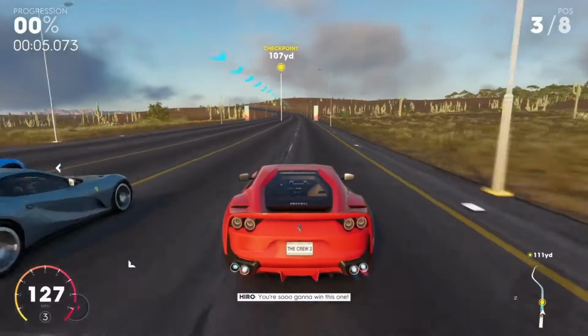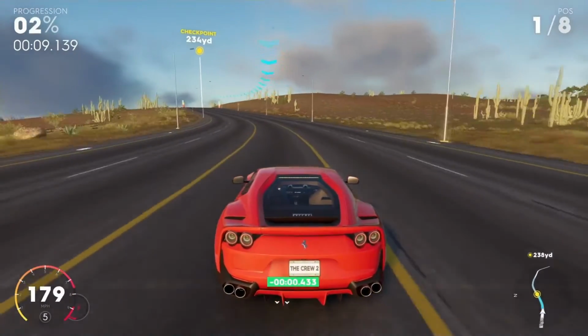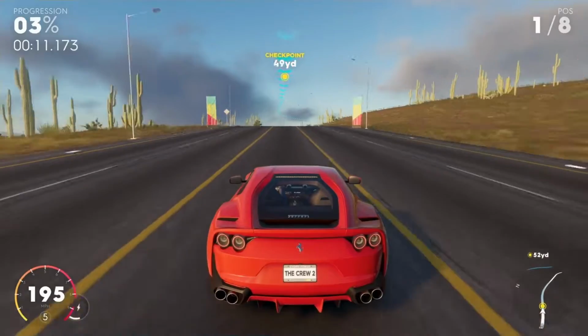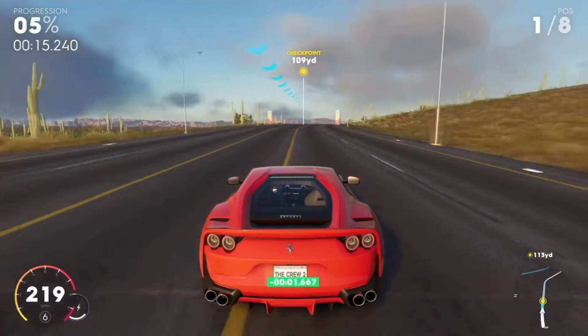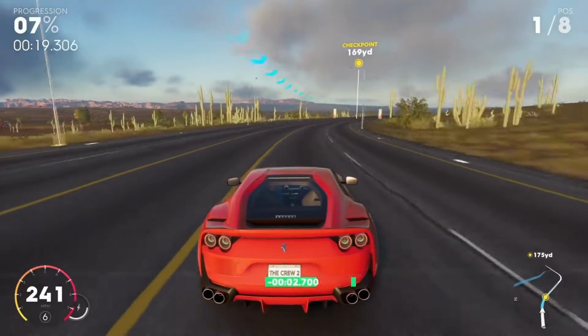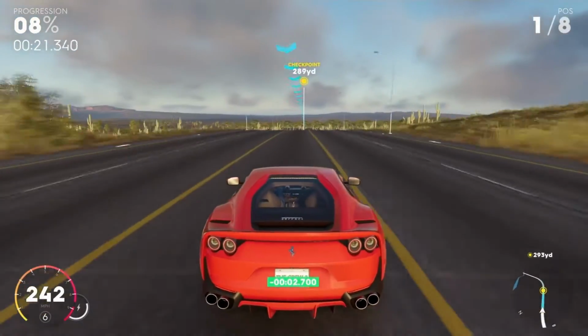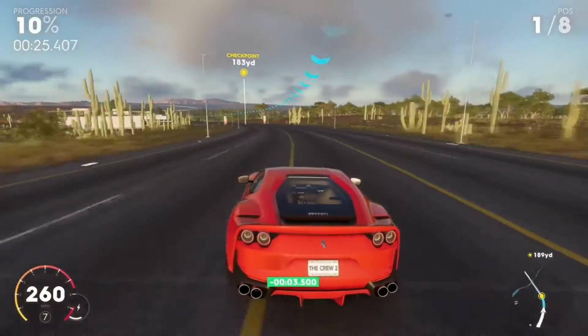You're so gonna win this one. Hell yeah. The 812 Superfast takes the head start to be in first place, giving a good simple advantage on the highway. Gonna have to go in with a good clear run without any contact, hitting the street lights, on the main routes.